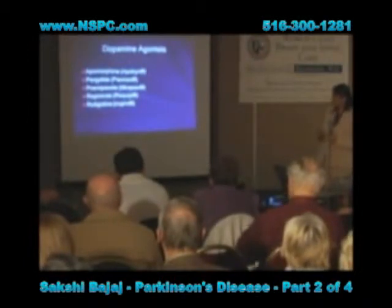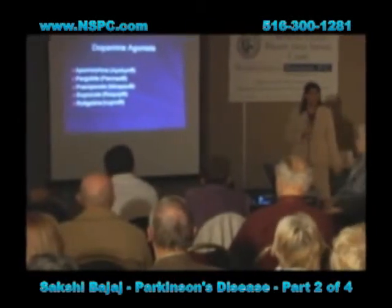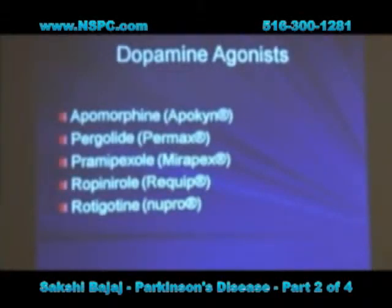Rotigotine or Neupro patch. This is a patch form of medicine. This was introduced very recently, and recently it has also been taken off of the market. It had good benefit, but the way it was manufactured in the US, it had a lot of crystals in the patch. So when the patients put them on their body, they were not able to absorb the entire medicine. So the patch was recalled because of a manufacturing defect and not because the medicine was not working.